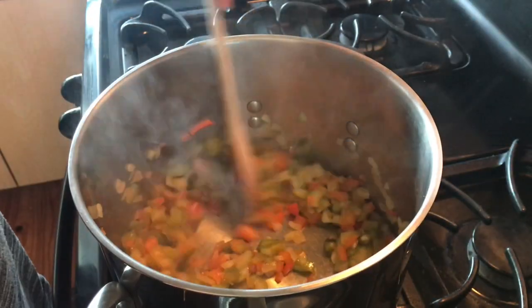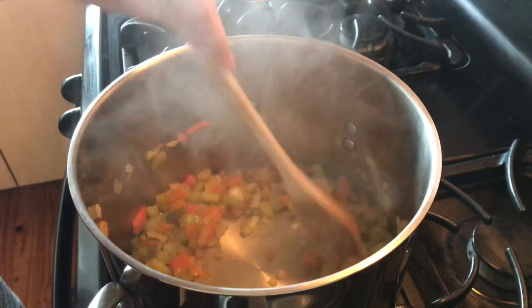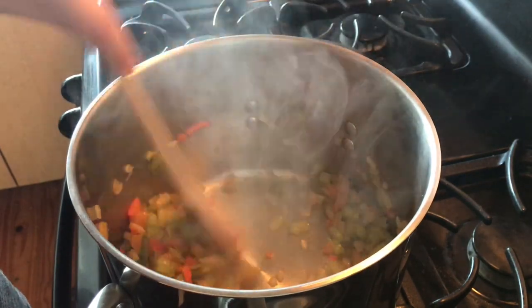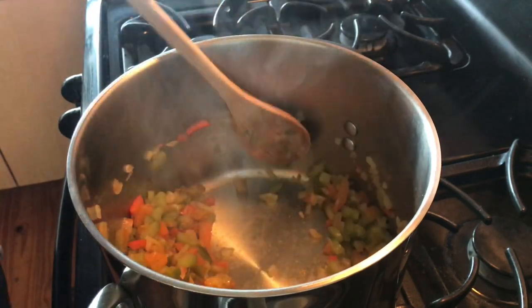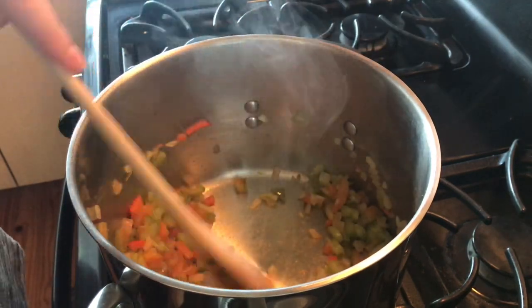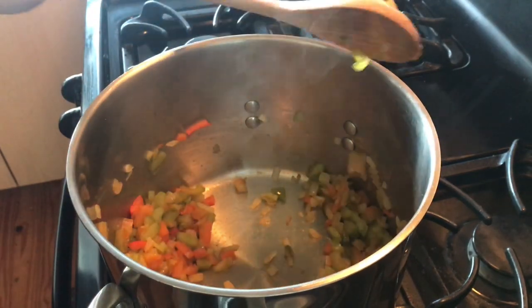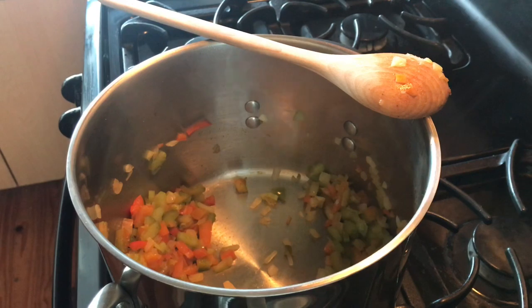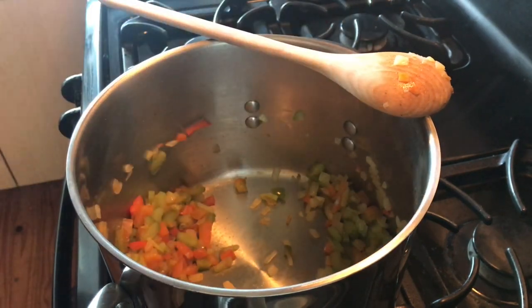Alright guys, so the vegetables are steaming up here, so I'm going to push them all to one side and make some room in there, and go ahead and add the smoked sausage. I have just some turkey sausage. I cut all this stuff up last night just to help make it quicker today.